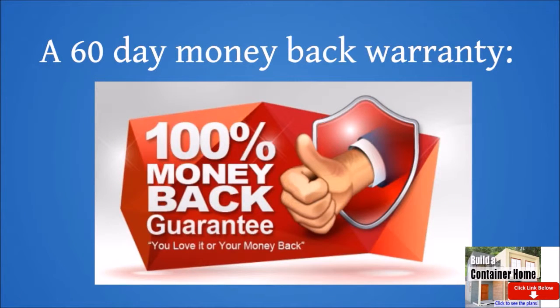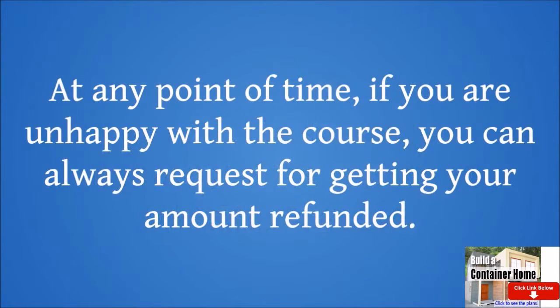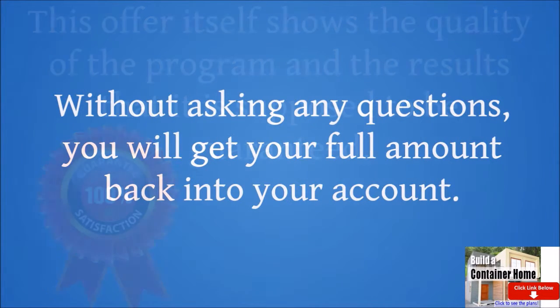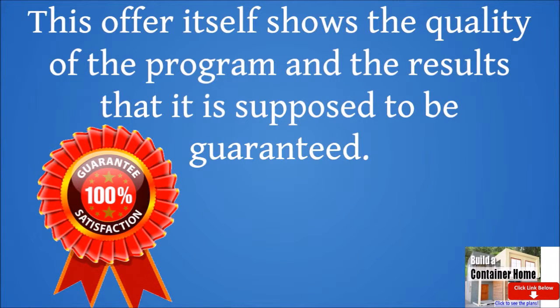A 60-day money-back warranty at any point of time. If you are unhappy with the course, you can always request for getting your amount refunded. Without asking any questions, you will get your full amount back into your account. This offer itself shows the quality of the program and the results that it is supposed to be guaranteed.